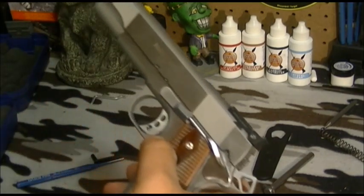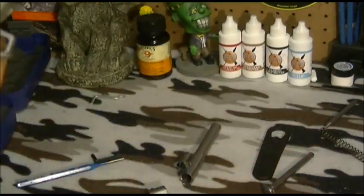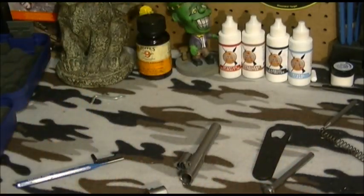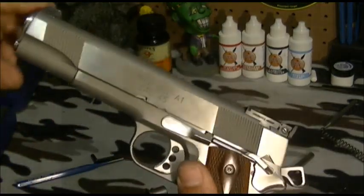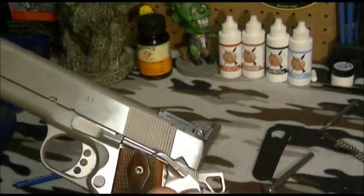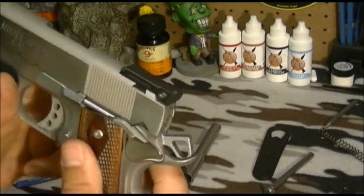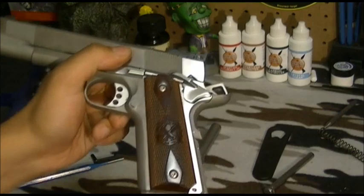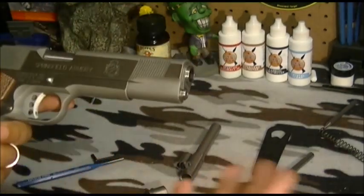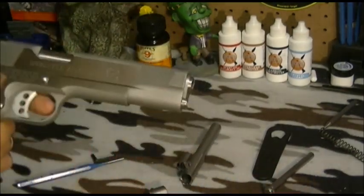So I grabbed another one here from the safe, and I grabbed this because I can compare these two. This is a made in the USA Springfield Armory. This is one of my first 1911s that I paid for out of my own pocket. It's made in USA. I've shot it maybe a couple of times.